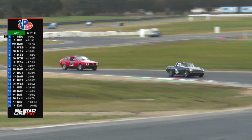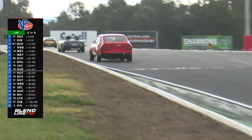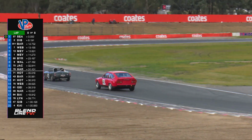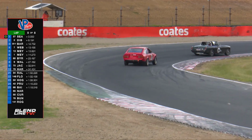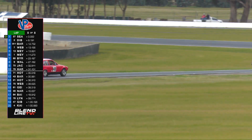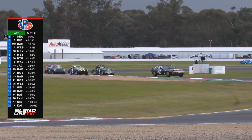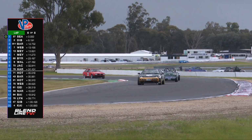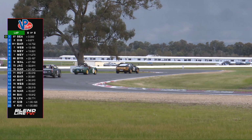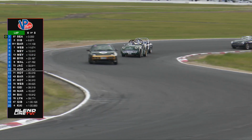Here we go, MGB versus Alpha. Down into the old turn 1. John Floyd in the Alpha GTV. Beautifully presented car. There's one of the two 928s, followed by a Triumph TR3A, and either a Midget or a Sprite, an MGB, and the Alpha. So there's a mix for you. Absolutely. Six cars, all different. Manufacturer's soup out on track.